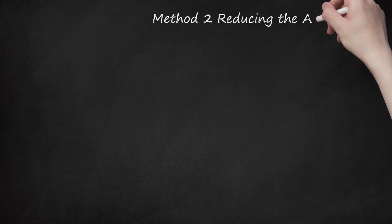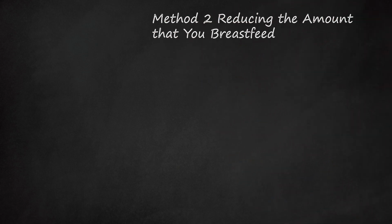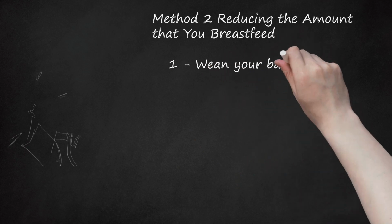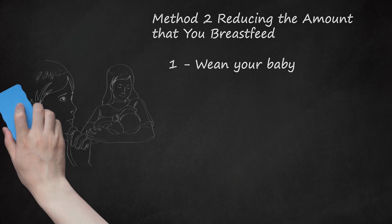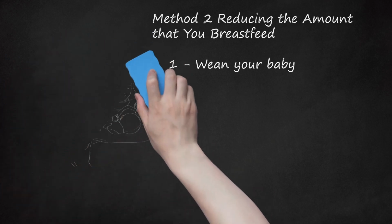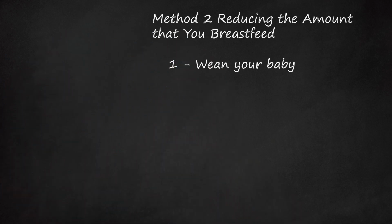Method 2: Reducing the amount that you breastfeed. 1. Wean your baby. Continuous breastfeeding results in the production of more prolactin. High prolactin levels can suppress your body's production of estrogen. In order to lower your prolactin levels, you can consider reducing the amount of time that you breastfeed your baby. Techniques for how to do this are covered in the following steps.